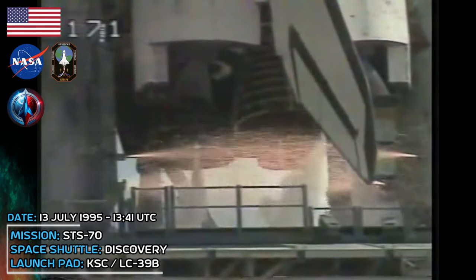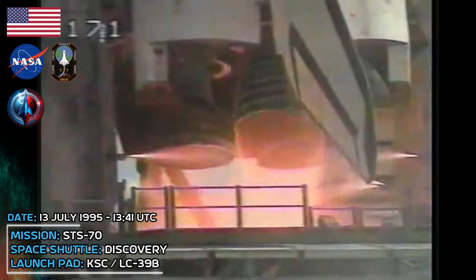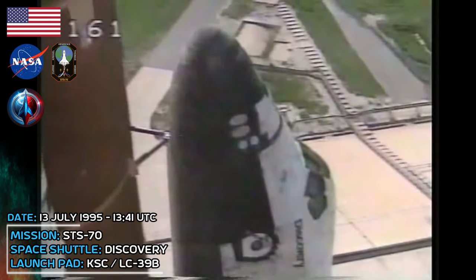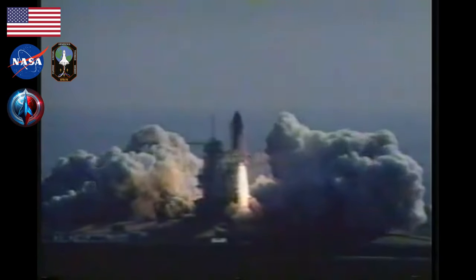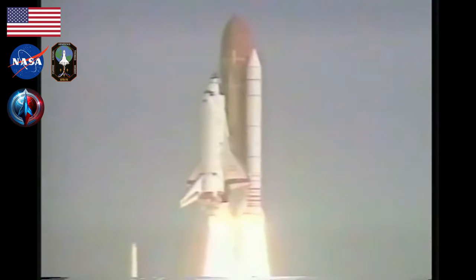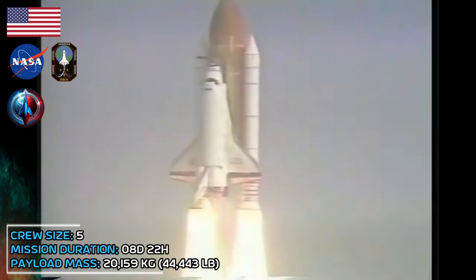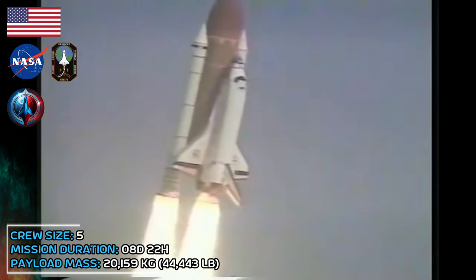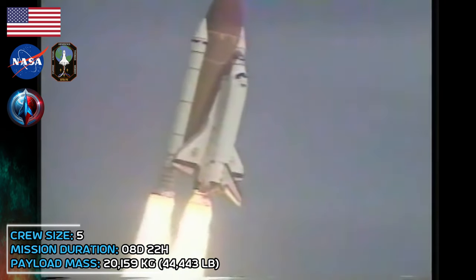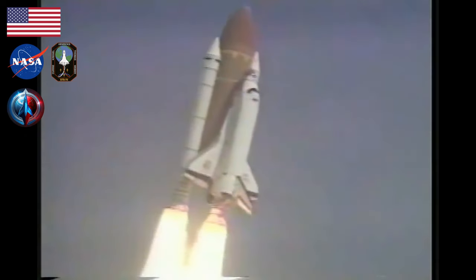10, 9, 8, 7, 6, 5, main engine ignition, 4, 3, 2, 1. And liftoff of Space Shuttle Discovery to complete NASA's constellation of tracking stations in the sky. Houston now controlling the flight of Discovery. Roger, roll, Discovery. Discovery completes the roll to place the shuttle in a heads-down, wings-level position for the 8.5-minute ride to orbit.